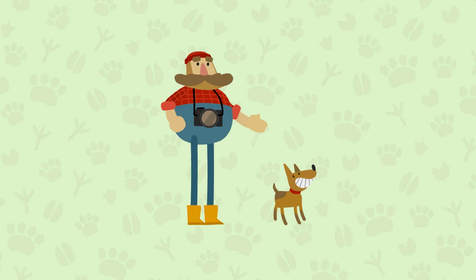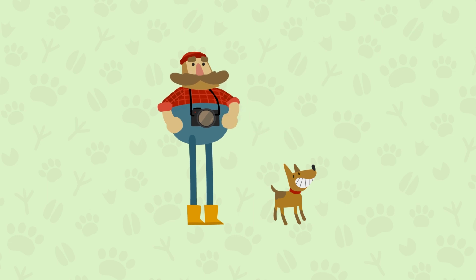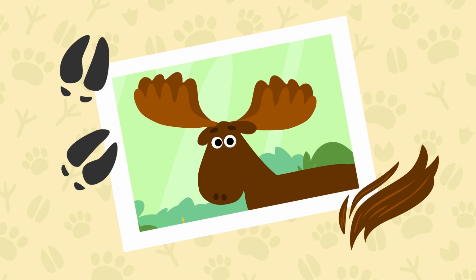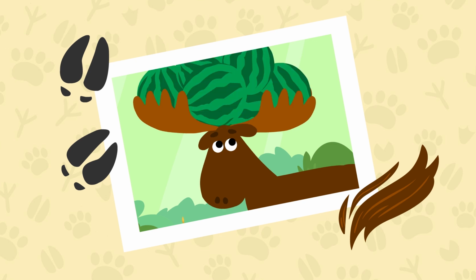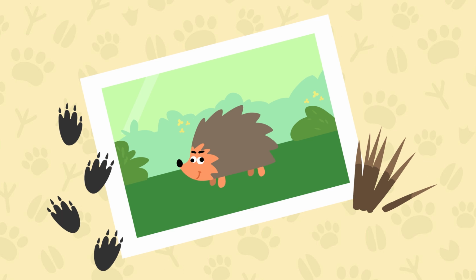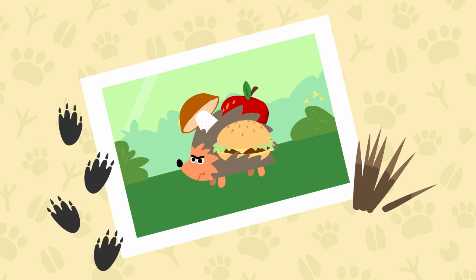Let's check out the pictures we've taken today. This is a wolf. It says howl. And it's always hungry. This is a moose. It has huge antlers that can hold lots of watermelons. And it says moo as well. And this is a hedgehog. A hedgehog makes funny huffing sounds, and it carries food on its knee.